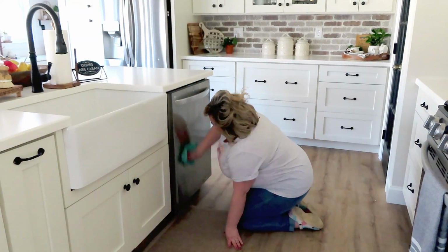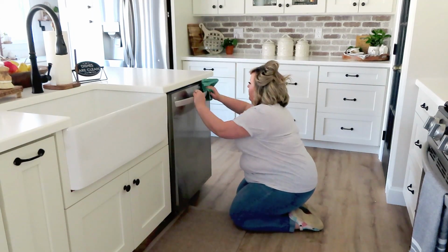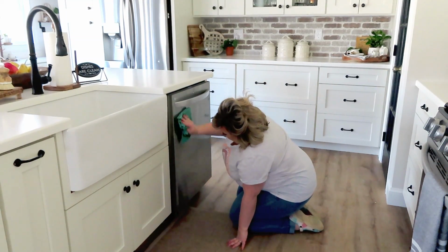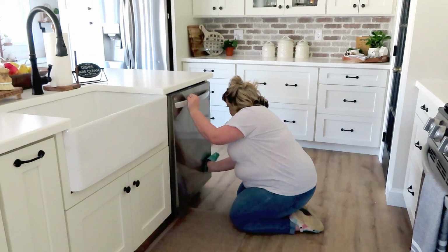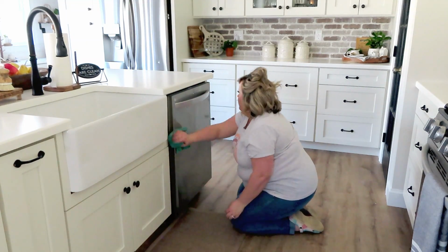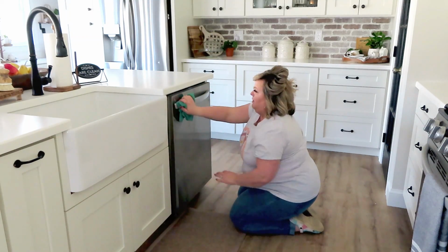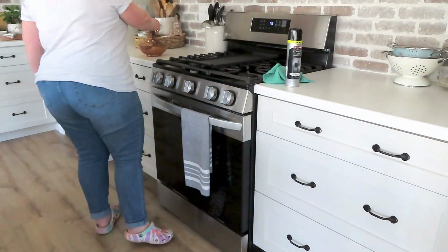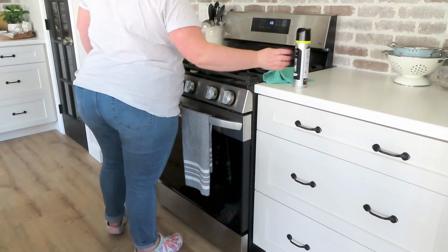My appliances get so dirty all the time. I feel like I am constantly cleaning them, not because I need them to look a certain way necessarily, but mostly because I hate to open up the fridge or the dishwasher and feel food or just grossness on the handle. I don't know, it freaks me out.